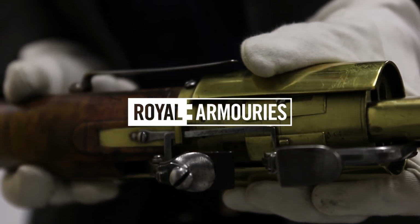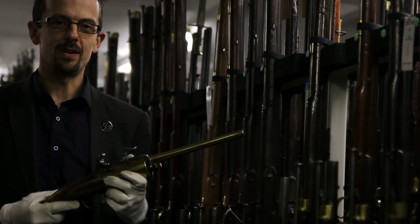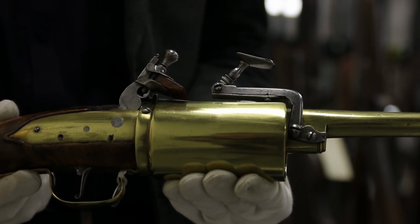Hi, I'm Jonathan Ferguson. I'm one of the firearms curators here at the Royal Armouries in Leeds. I'm holding here a particularly unusual firearm from the collection that I wanted to share with you. We've got it off display at the moment for some photography.